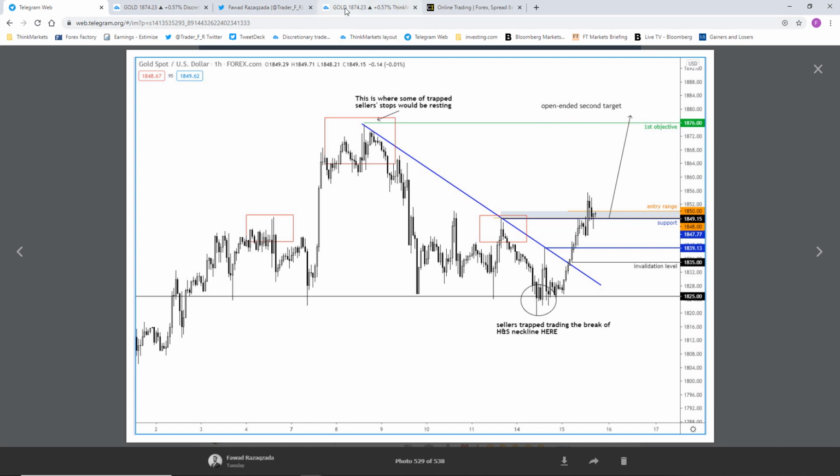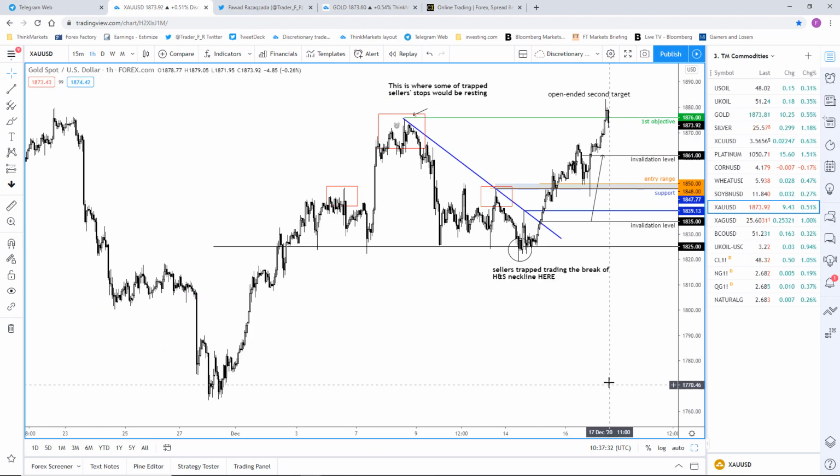And just to show you the updated chart, this is how it's looking now. Price came back down one more time to test our entry area before breaking higher, and this morning it rallied above the previous high, thus taking us out of the trade at profit in our first objective, but we do have an open-ended target as well for the second portion of this trade.